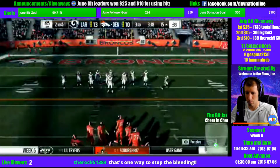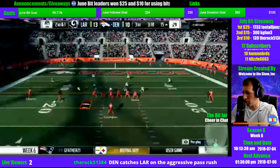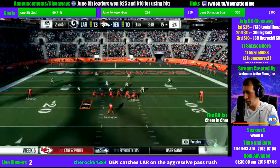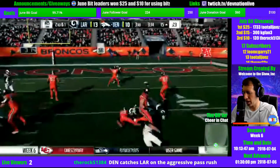Second and very short here, less than a yard. Catch him on that aggressive pass rush there. Run and anticipation. Here's the D-line sandwiching together. I mean, I guess you could take a shot at the end zone here, but you might just want to get the first down here, try to run it a couple times, and they do, and they get the first down.